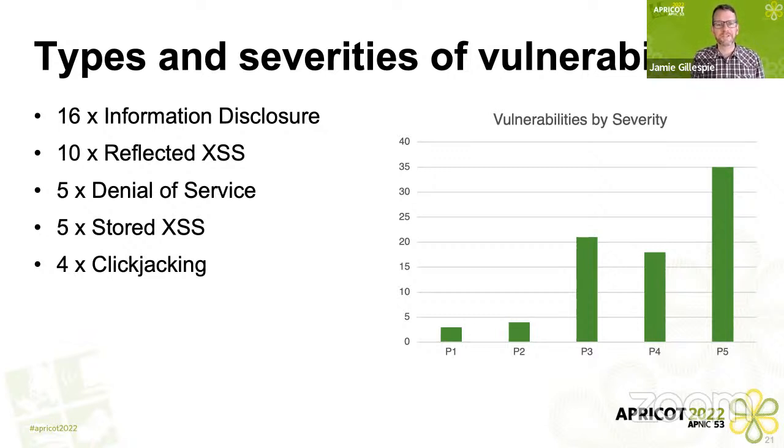Of this, 16 of the vulnerabilities were relating to information disclosure. Now, this could be small levels of information disclosure, maybe giving away a path on a system as part of an error page, or giving away maybe a version number of the operating system. Things that were fairly low level, but things that we didn't want to happen. We had 10 reports relating to reflected cross-site scripting. So that's where it's not stored on our system, but as part of the URL, it can have scripting attacks sent through for the person clicking on a link.